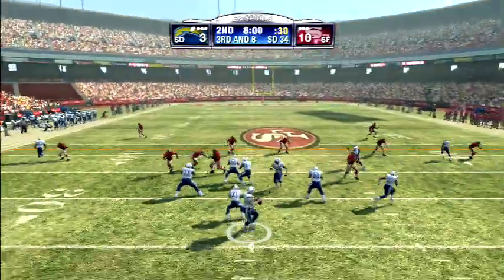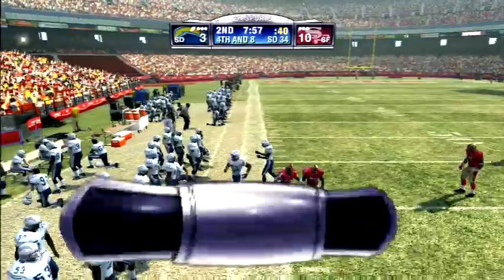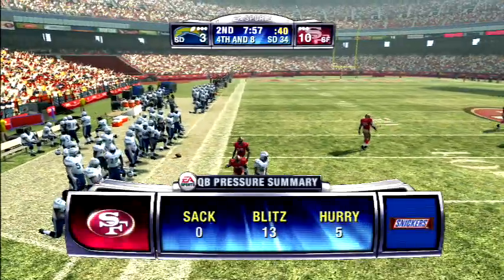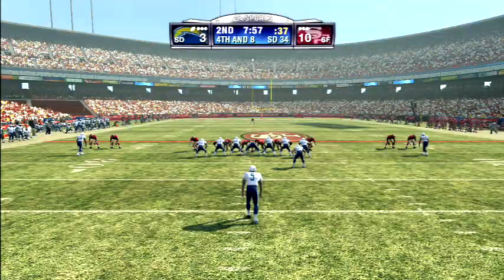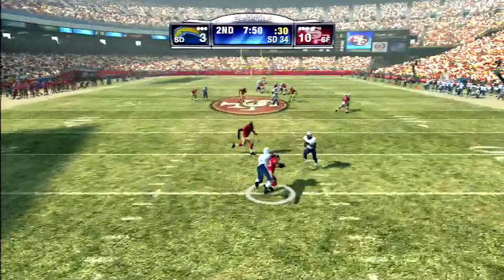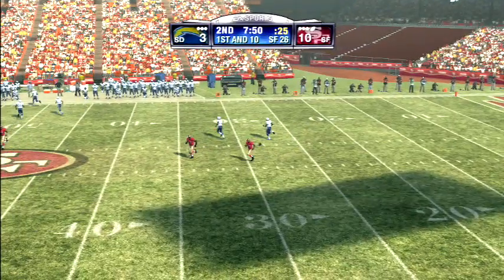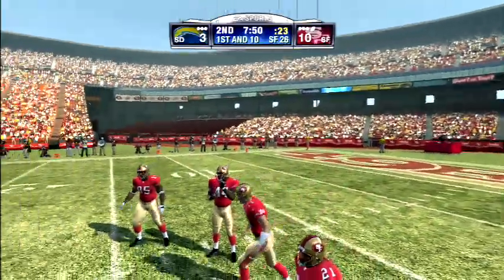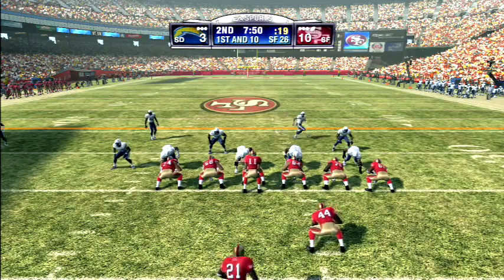He drops back, looking for an open man. It just slips out of his hand. And that will be a 3-and-out for the offense after that incompletion. 3-and-out, that's just embarrassing. It's a great kick. Rossum takes it at the 21. Not a bad return there. There was room to run, but he was able to get up the field, get a few yards. You never get upset with a punt return guy like that. It wasn't spectacular, but he got the job done.